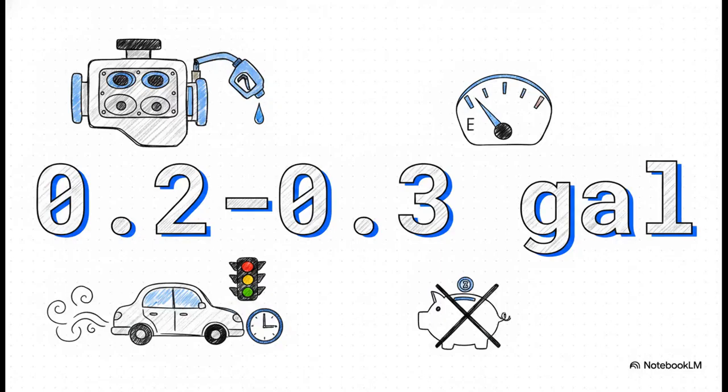To really understand why car manufacturers care so incredibly much about this, just look at this number, 0.2 to 0.3. What does that mean? That represents the gallons of fuel per hour that a standard 2.0-liter four-cylinder engine, just like the one you'd find in a Kia Soul, burns while doing absolutely nothing. When you are just sitting there completely idle at a red light, your engine is still sipping between 0.2 and 0.3 of a gallon of fuel every single hour. Engineers call this parasitic fuel burn, and honestly, from a pure efficiency standpoint, it is a massive waste of resources.